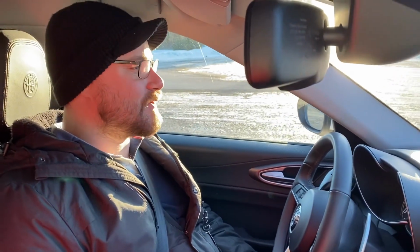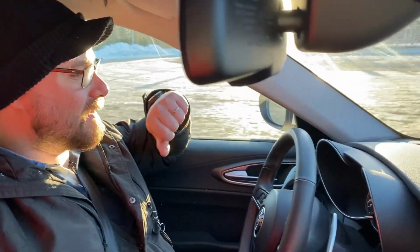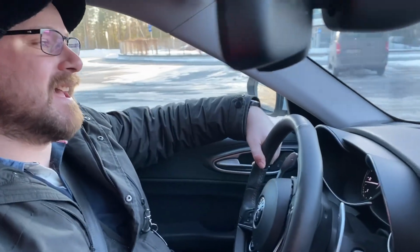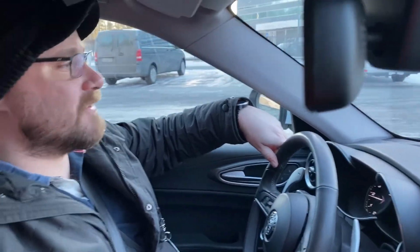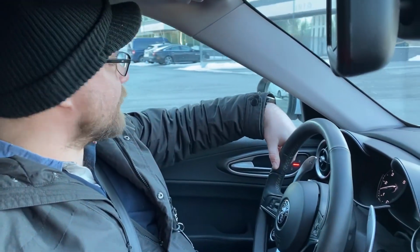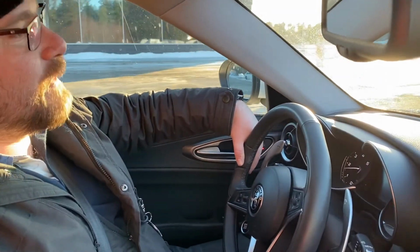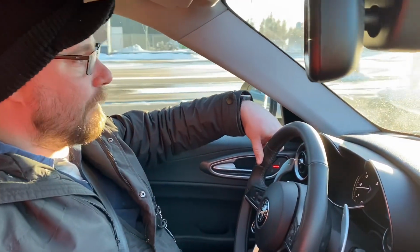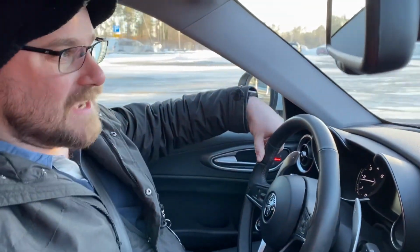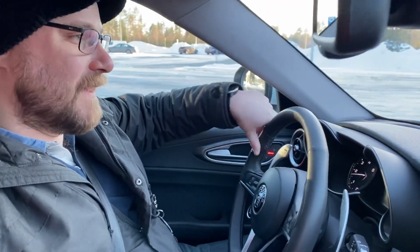Okay, so now I have my camera woman inside the car also, so let's go for a little drive and I'll try to explain why I ended up buying this car in the first place and why I'm making this hard call of letting it go. So first of all, at the time when I bought this, two years ago, I drove over 30,000 kilometers a year. So diesel just made sense.